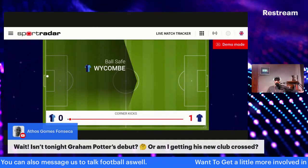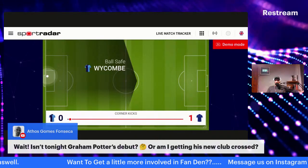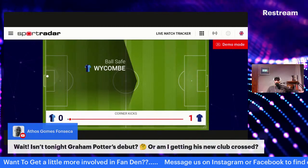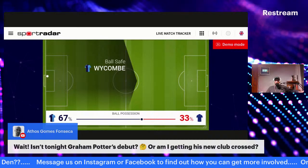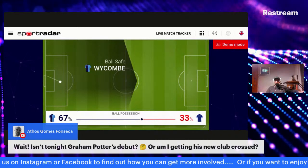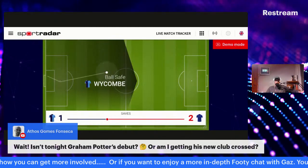Footy Edit saying, boo. Okay, mate. Okay. Atos is saying, isn't tonight Graham Potter's debut, or am I getting his name mixed up? No, you're right. Yeah, he's the new West Ham manager, isn't he? No, you're right there, mate.